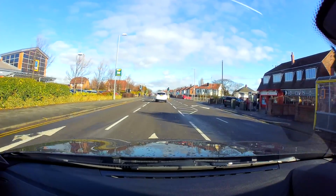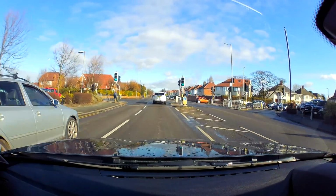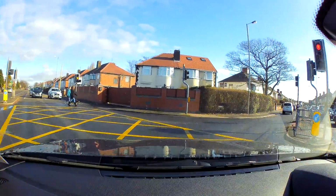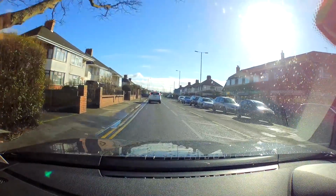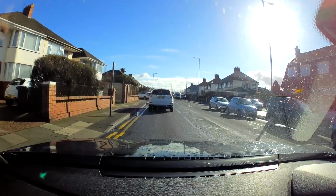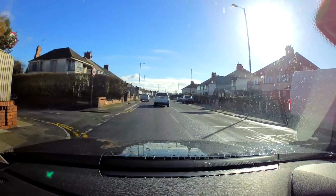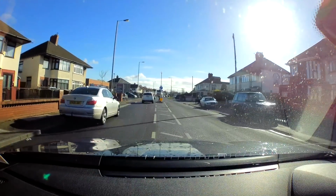10 seconds ahead. Look at that green arrow. And always look at the further light. Because notice in that scenario that the further light showed the green arrow. The nearest one didn't. So if you're just looking at the nearest light all the time, is there a potential chance that you'll miss that green arrow?